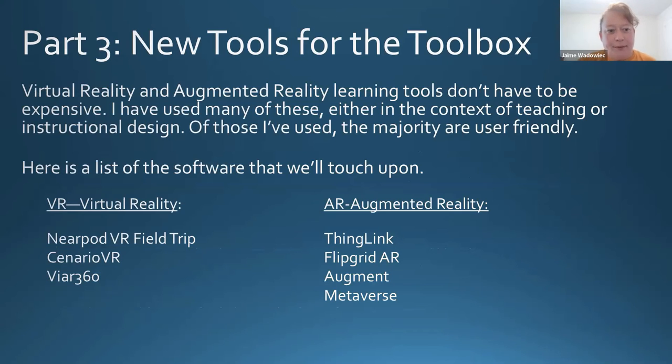So I'm going to talk a little bit about virtual reality pieces and augmented reality pieces. They don't have to be expensive. I've used many of the tools that I'll talk about today, both in the context of my own teaching and in the context of building it into instructional design. Most of the tools that I've incorporated here are pretty user-friendly.